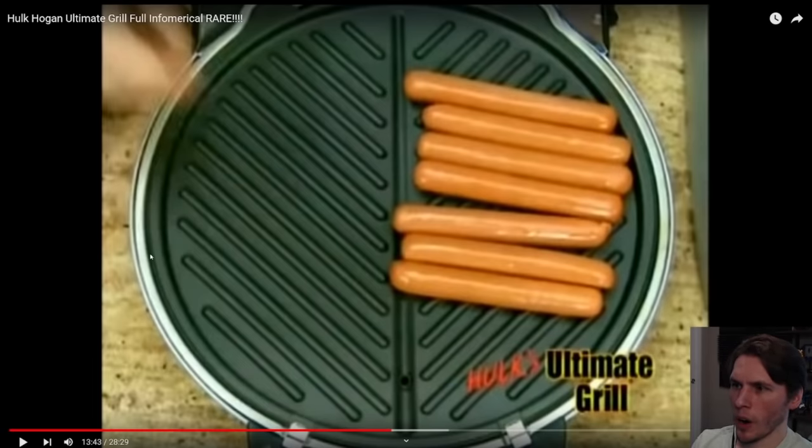The grill marks on a real grill, it's like, okay, you're cooking on a fire or with propane or charcoal. Just having a grate that makes marks on your food doesn't make it cooked on a grill. Like, doesn't make it cooked on a charcoal grill.